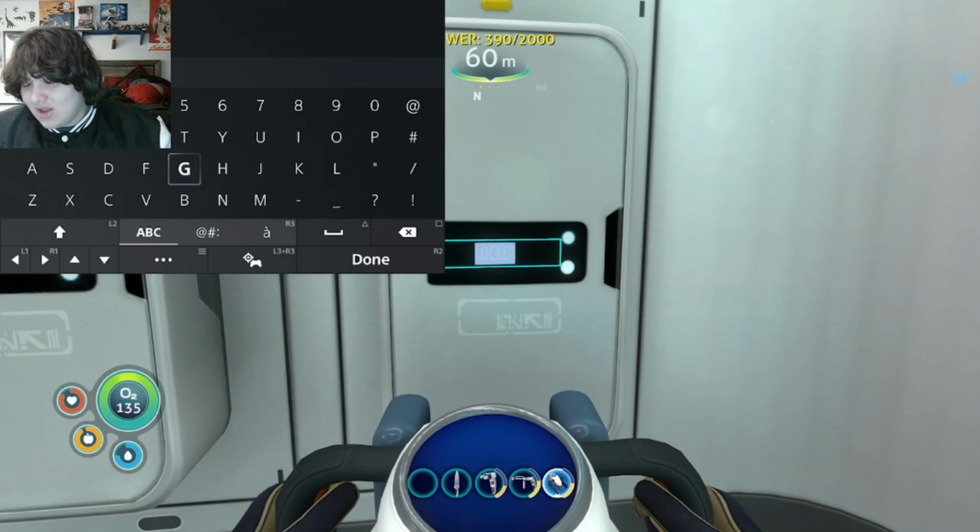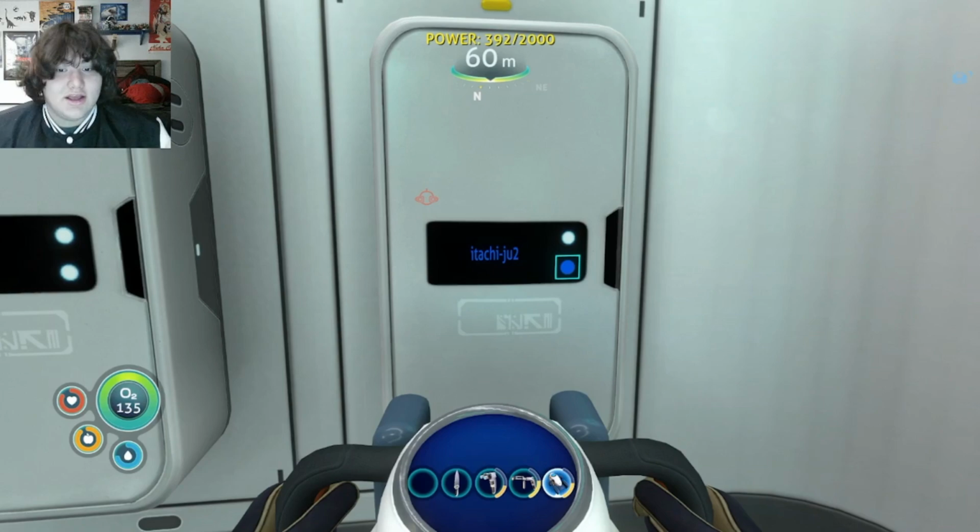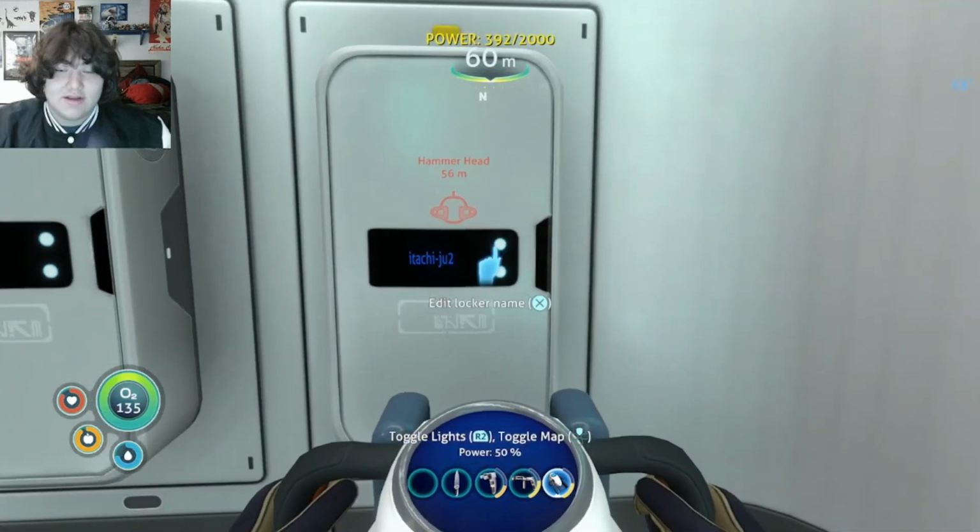It's by Itachi Jur2QR. So there you are, Itachi. There's your locker. Nice name.